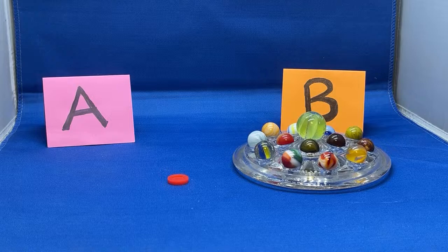And let's see, we get something going for A. No, we're doing the waffle. Oh, yeah, we are doing the waffle.